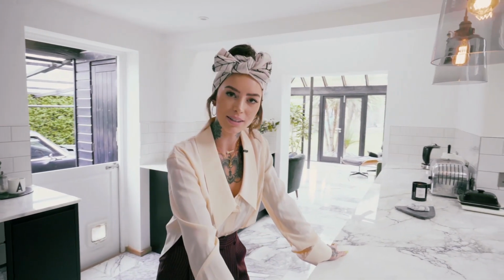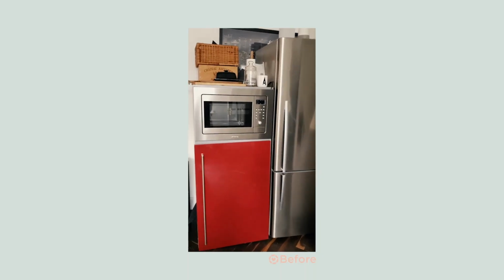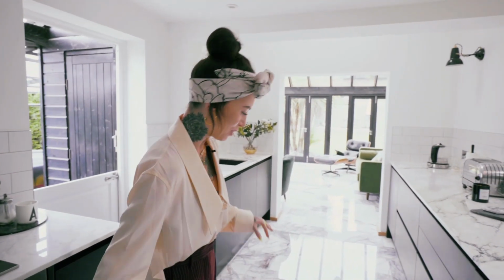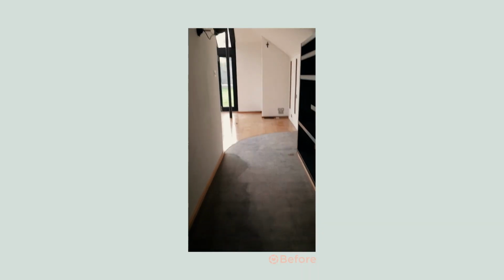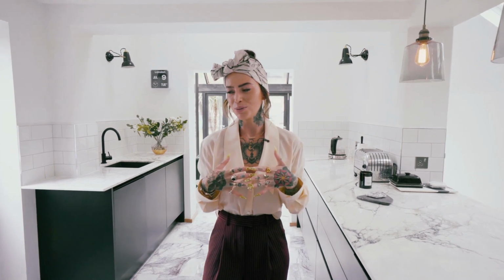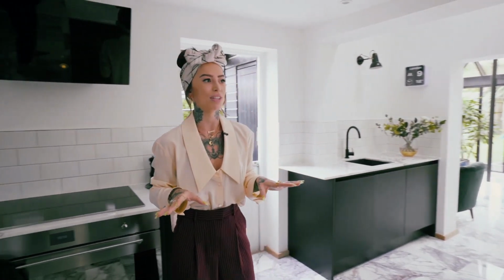So the main reason for redoing the kitchen was it was red. And I don't mean a little bit red, it was so red. There was a red strip of tiling going across the floor here. All of the cabinets were red. There was a wall here originally, so it felt quite cave-like in here. It was very, very dark. With the red, there was also metallic on the walls, which was a very interesting choice. Each to their own, but it really was an interesting choice.